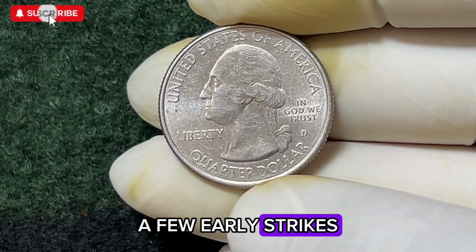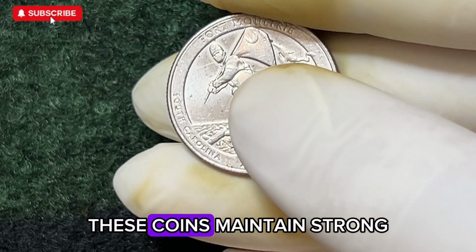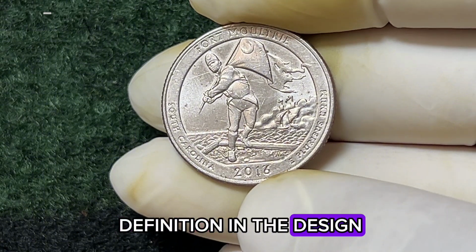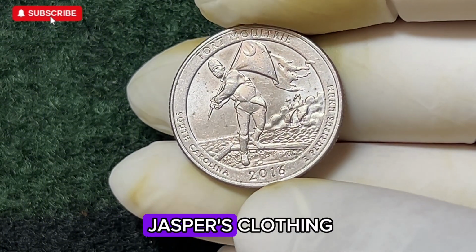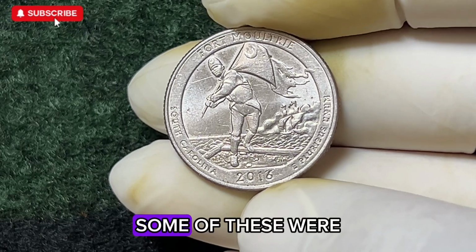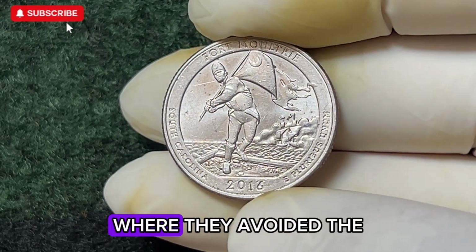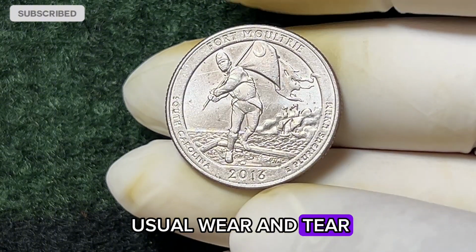A few early strikes from the Denver Mint were particularly well preserved. These coins maintain strong definition in the design, showing every fold in Jasper's clothing and each element of the fort wall clearly. Some of these were stored in sealed mint rolls or collected straight from mint sets, where they avoided the usual wear and tear.